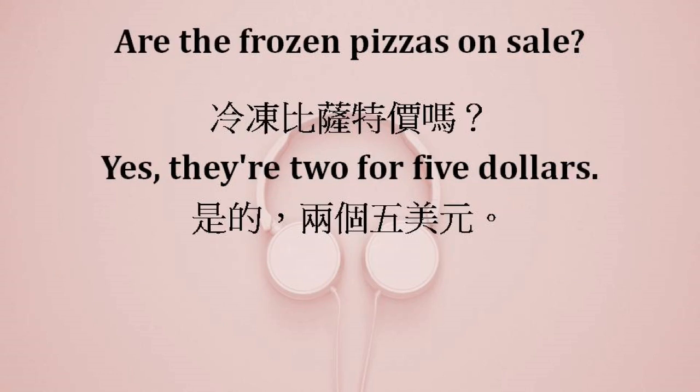Are the frozen pizzas on sale? Yes, they're 2 for $5.